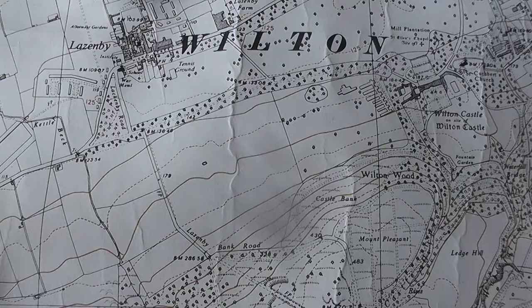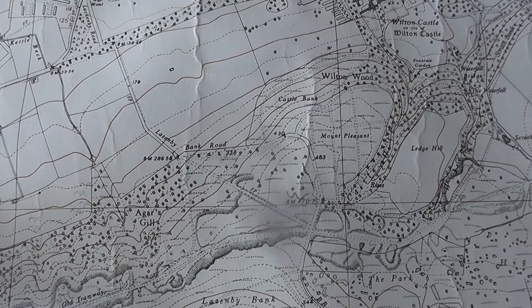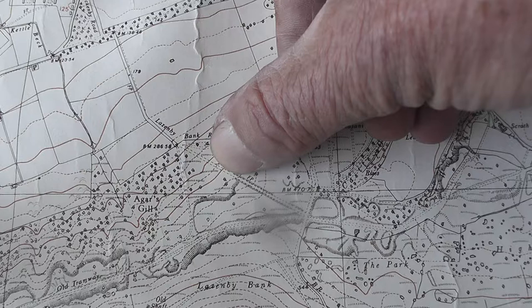We just come up from Lazenby. This is the road up the hills, and this is the public footpath that went round here. And this particular little bit here was what we called bunkers, and we used to sledge down it.